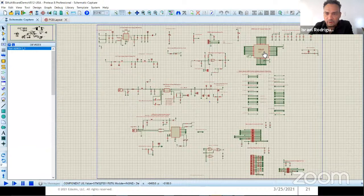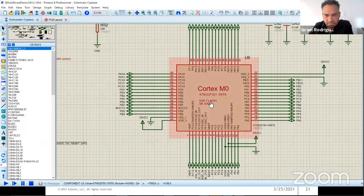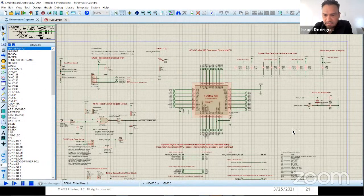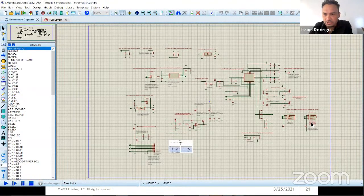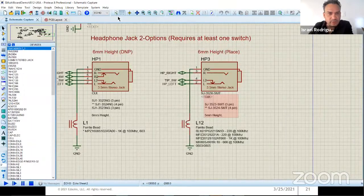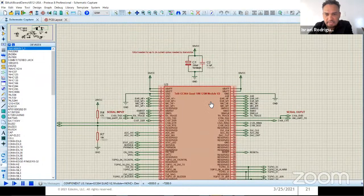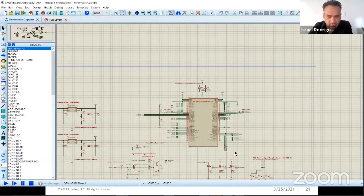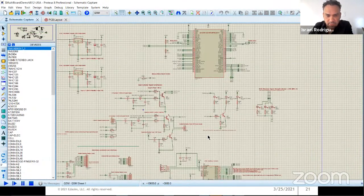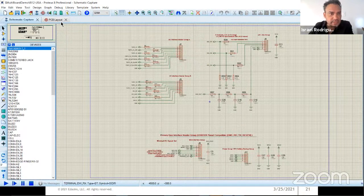Echo board has a Cortex M0, here with the power supply and all the peripherals, the jack input. And if you right click here, you can have sheet 1 and page 2. If you see, page 2 has the jack connectors and so on. And the same way for GSM. I have here the GSM model, and we have power supply, power regulator, and right click, you have here page 2 with connectors.